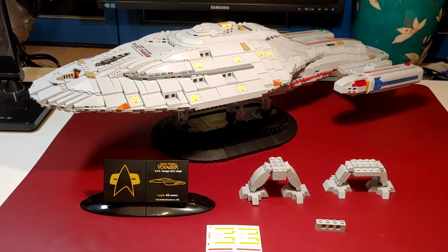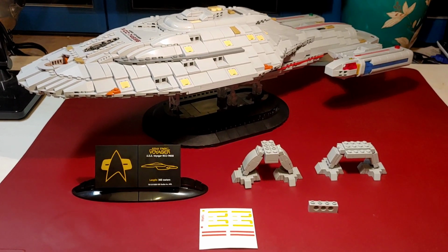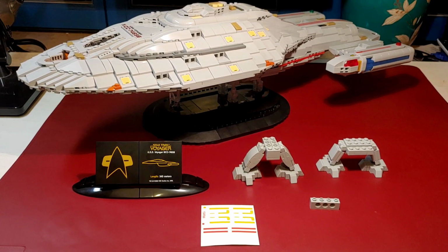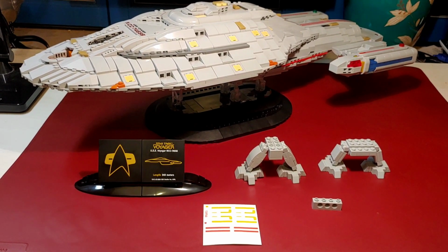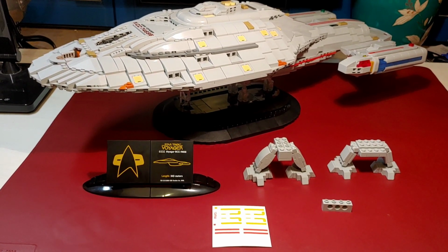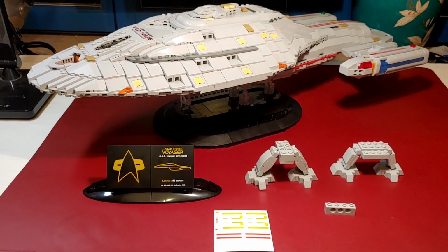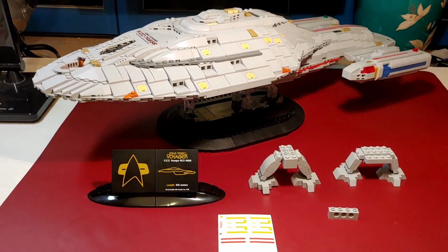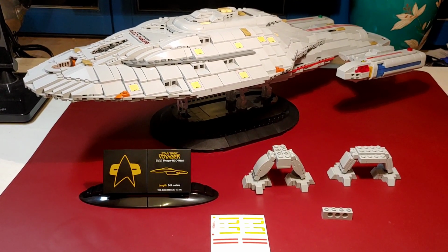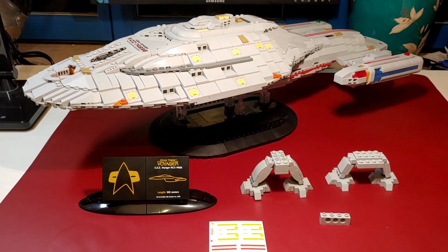Well, the brick quality could be a bit better. There are some bigger plates and bigger bricks which are quite difficult to interlock with each other. It's not a problem. You just need a bit more pressure and then it works. But when you do this for hours, your fingers really start to hurt after a while.